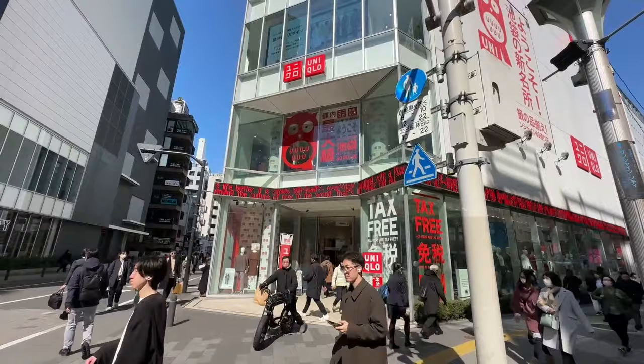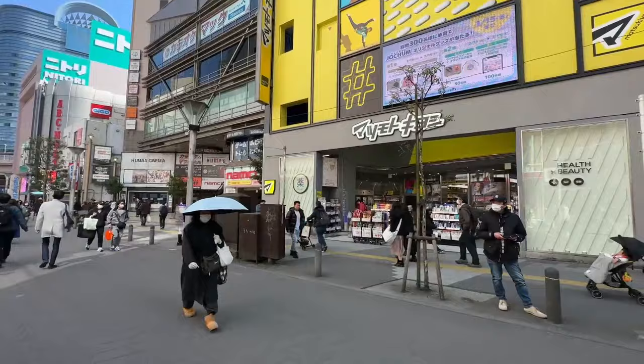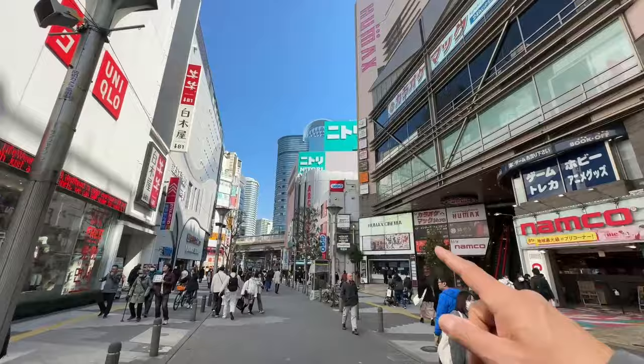That's a big Uniqlo. It's a big Matsumoto Kiyoshi. Of course, you can get your eye drops and masks and tissues and all sorts of cosmetics in there as well. Namco, that's another game center. Wow! Nitori, which is a home furnishing store, which is always interesting to walk in there.